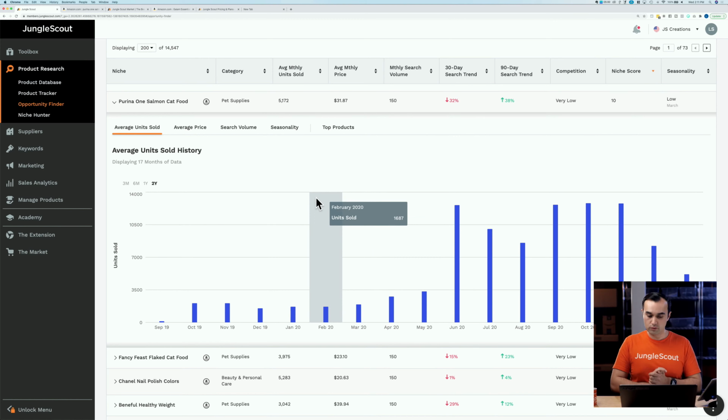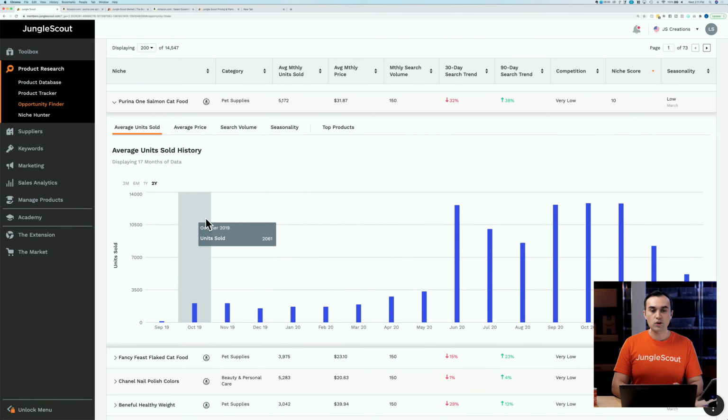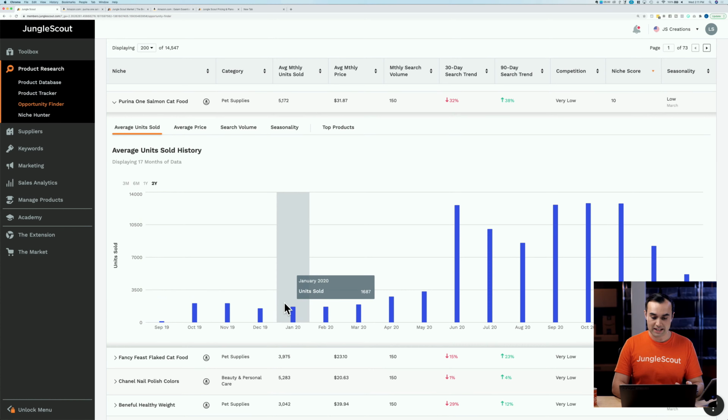All right, so what have we got here? Here we've got a whole bunch of historical data. You'll see that the first tab here is average units sold, and we can go all the way back to September 2019.